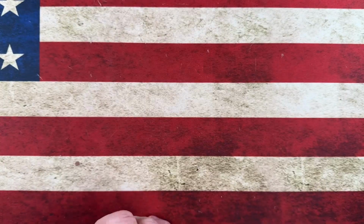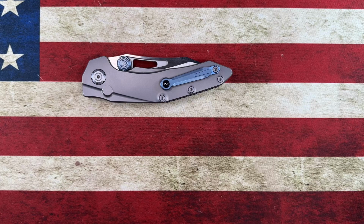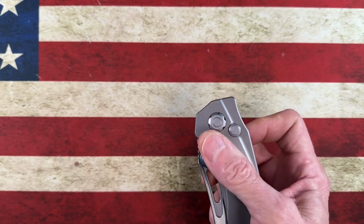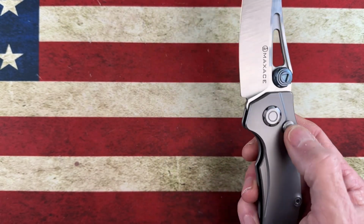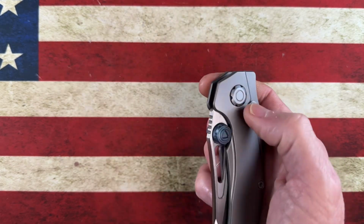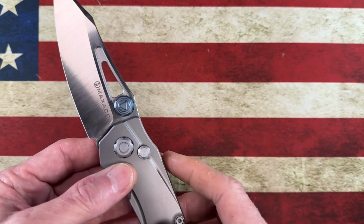So moving on, we come to my biggest current button lock, and a button lock that I think is probably one of the best button locks or plunge locks in my collection. This is the Maxa Babylon V1. The Maxa Babylon V1 is a plunge lock.